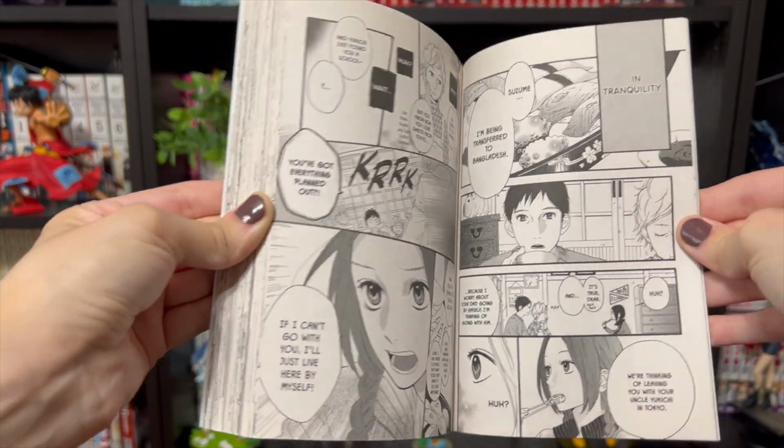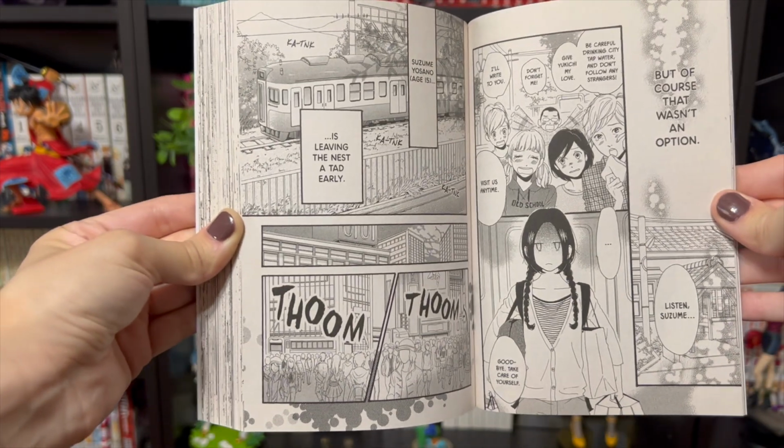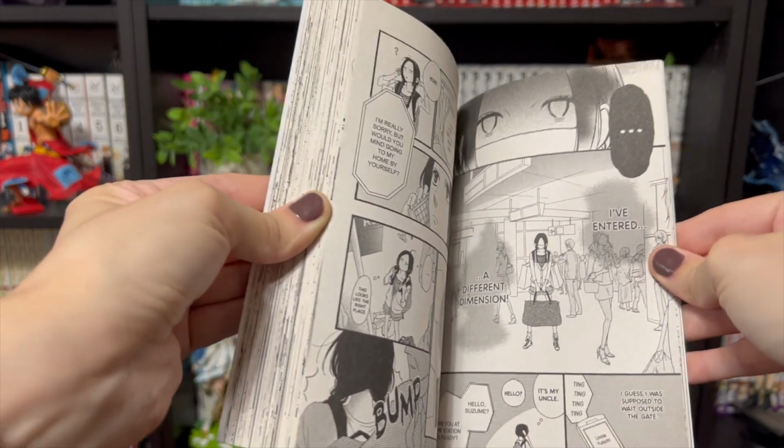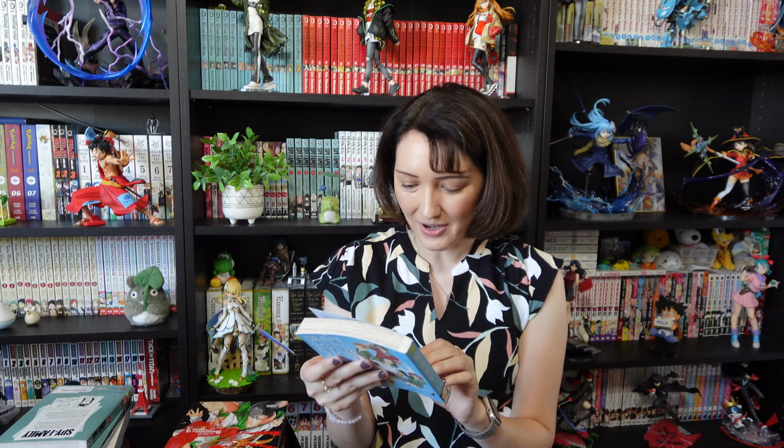Suzume starts her first day at her new high school sitting next to a boy who blushes furiously at her touch, and her homeroom teacher is none other than the handsome stranger. So definitely a love triangle, I'm pretty sure, from what I remember hearing other people talk about. But yeah, very much excited to dive into this one.